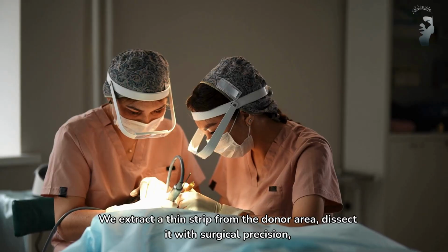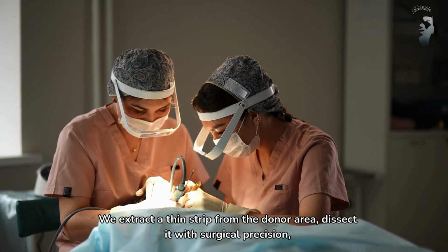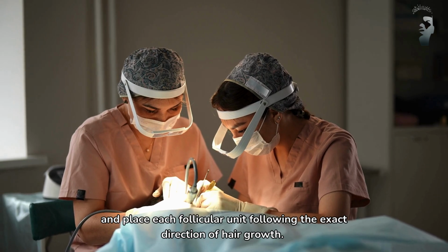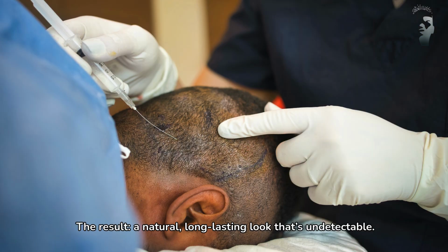We extract a thin strip from the donor area, dissect it with surgical precision, and place each follicular unit following the exact direction of hair growth. The result, a natural, long-lasting look that's undetectable.